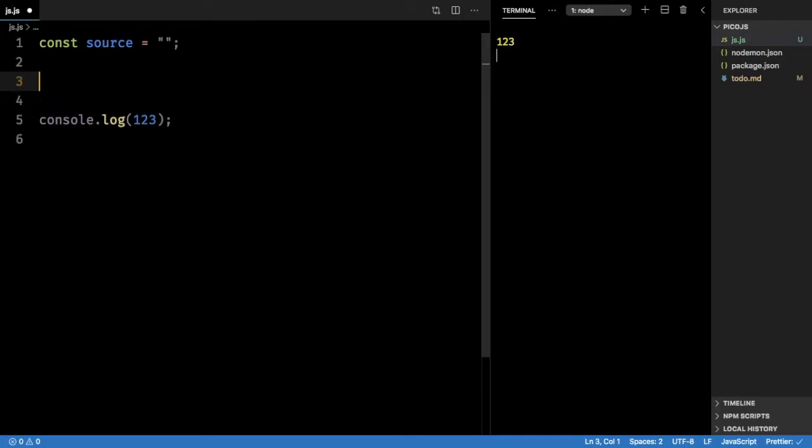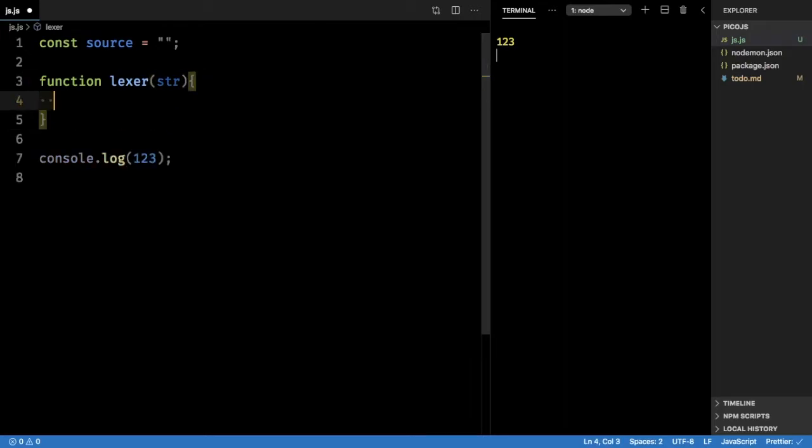Cool. And then we should have a function. Function, yep. Lexer. I have a question. Would it be better to rename the source to input? It's just my suggestion. Done. Input. Okay, cool. Pair programming in action.